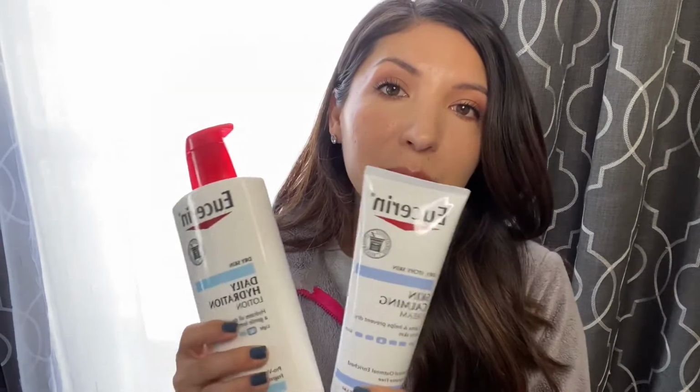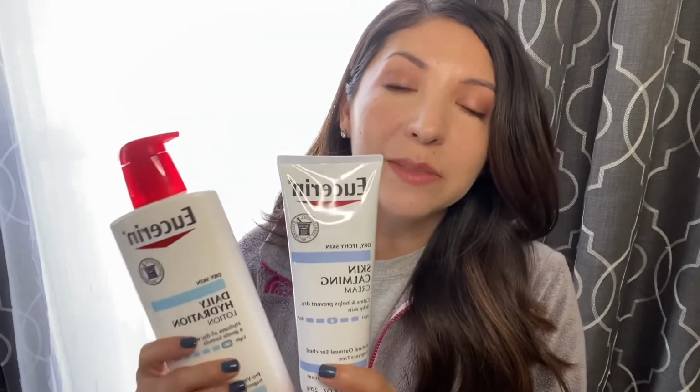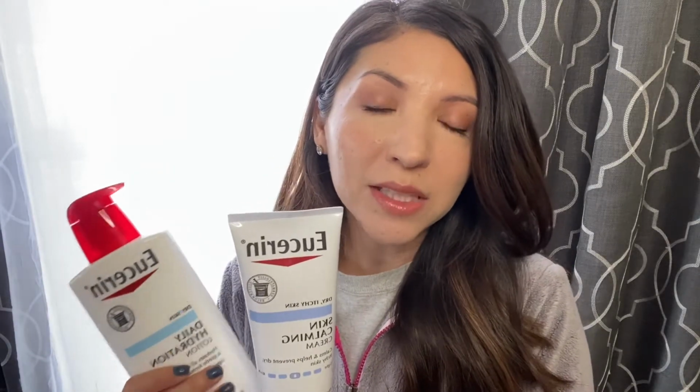So I thought that was a pretty good deal. I like these lotions, especially for my hands, because my hands tend to get very dry, especially during winter time. And so yeah, I thought that I would go ahead and get this deal. So if you have those CRTs or those paper coupons, then it might be one of those deals that you might want to try out and do.